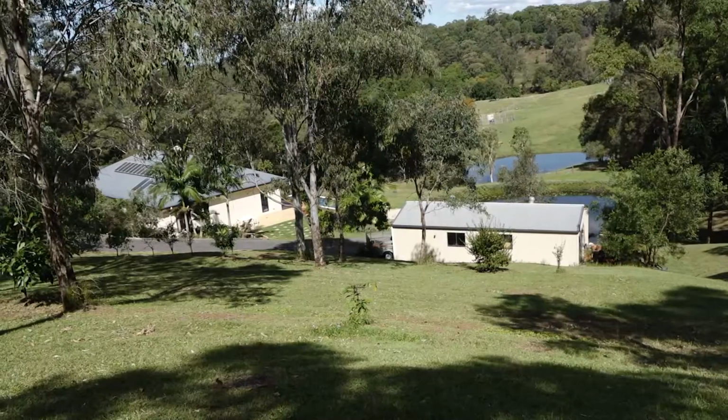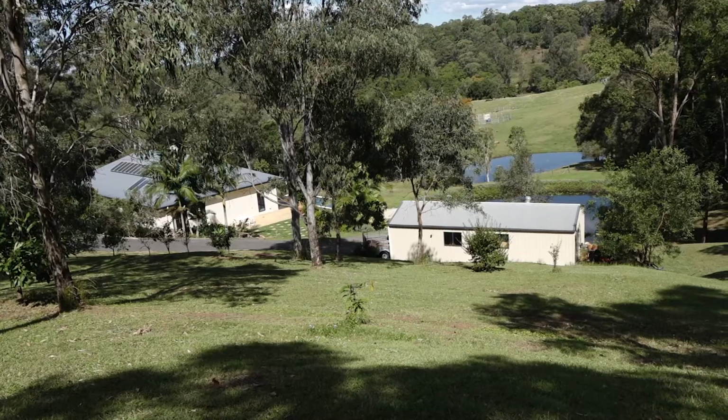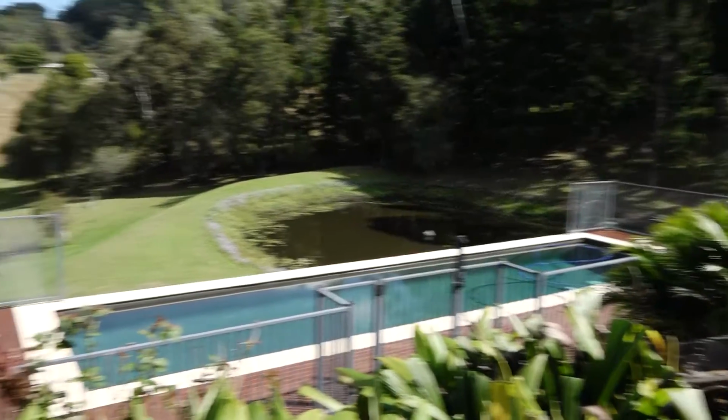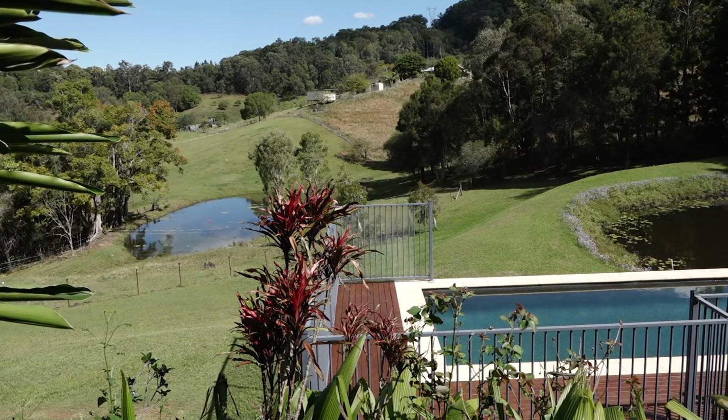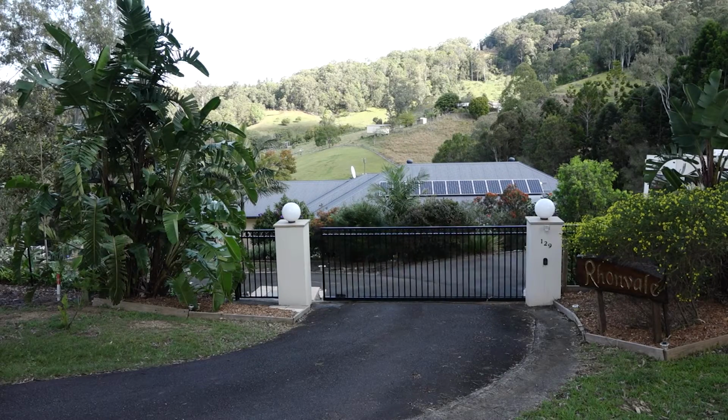Just wondering, Petro, could you have a pony here? Certainly could. We're on 2.5 acres. You could just about have whatever you like. A pony, a sheep, a giraffe even. And the property's fully fenced, I'm guessing? Yep, absolutely. And the front gate is a fully remote gate, so it's easy access in and out.